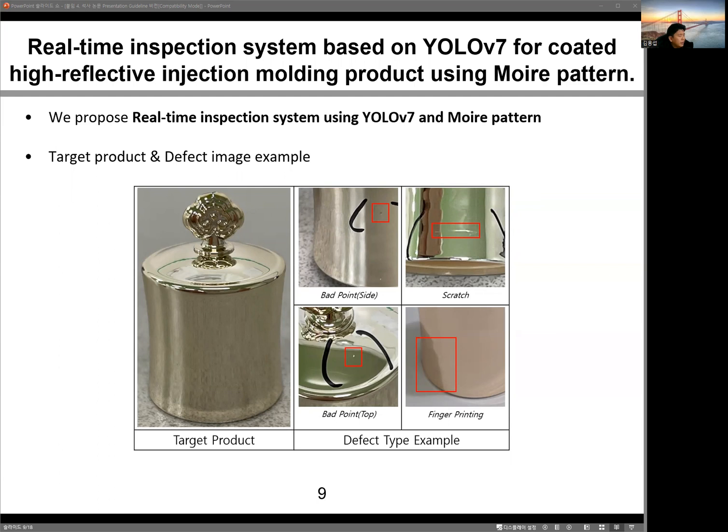This image is the target product we studied this time. The size of the product is a height of 32.52 millimeters and a diameter of 22.25 millimeters, and it has a cylindrical shape. Defects occur on the top and side, and the types that occur are as follows: scratching, bad point, wear, finger pointing, and pollution.